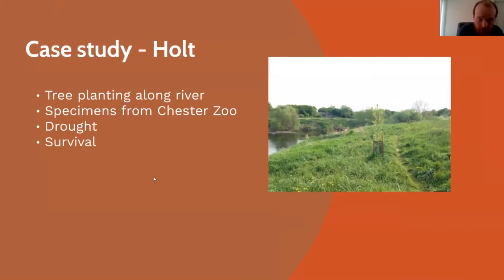So a case study for how we've been helping the tree, in addition to surveys, is actually planting new ones and giving them a kickstart. But it's important we get stock that has a good genetic background or provenance. So we have liaised with Chester Zoo over this, who have a breeding programme for the black poplar. And they have thankfully given us specimens to plant.